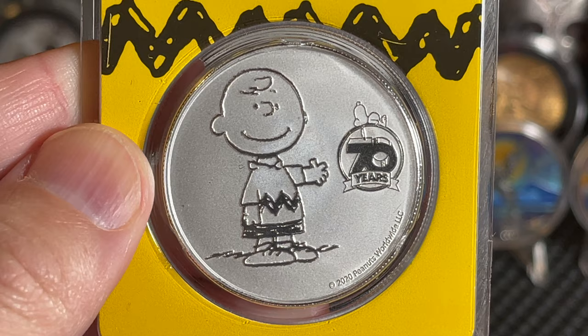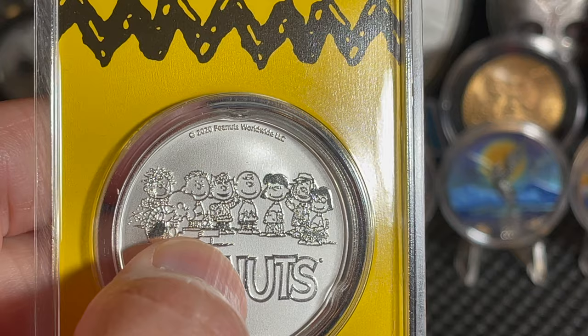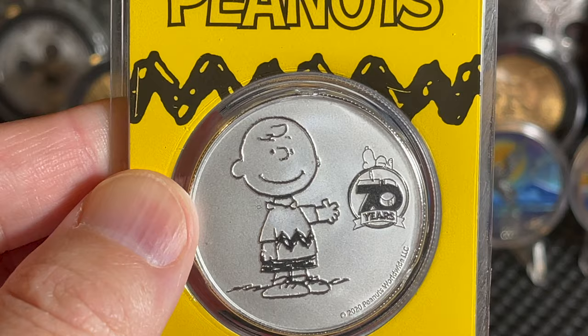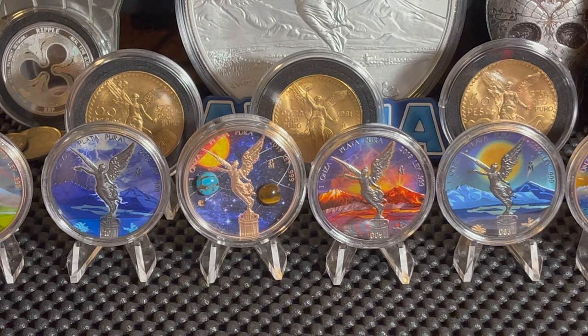And I don't know how many were put into these TEP packaging. But on the back, you have all the main characters, and Charlie on the piano. You can barely see Woodstock. I actually put this under the digital microscope to try to show everybody when I first got this coin. But he is there. It's just really hard to see. So that's the first coin in the series with a 7,000 mintage. I did buy two of these, and I actually sold one to one of our friends, Inefficient Stacker, because he missed out on it.